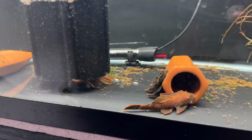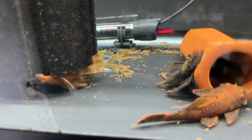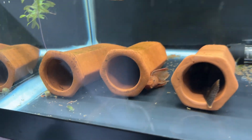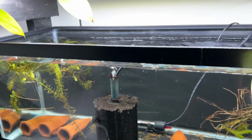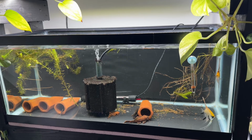And then there's still the calicos and the super red. So there you see one, two calicos, one longfin male. This is a super red female, another calico, and another super red female. So there's the 5 bristle noses in here. That's pretty much the only thing in this tank.